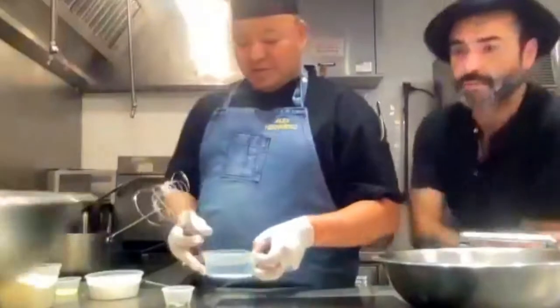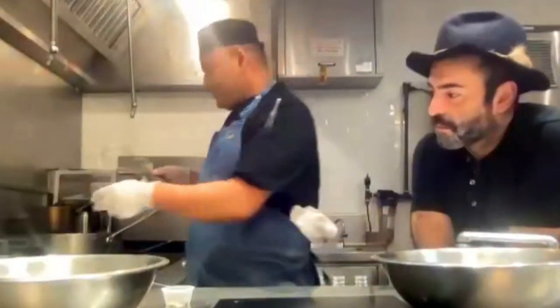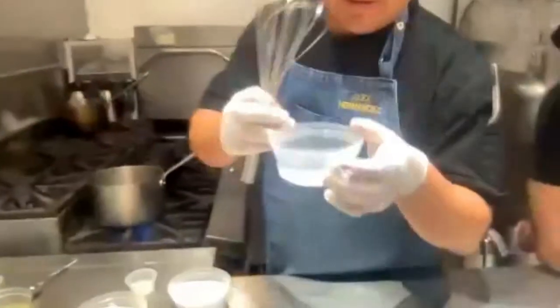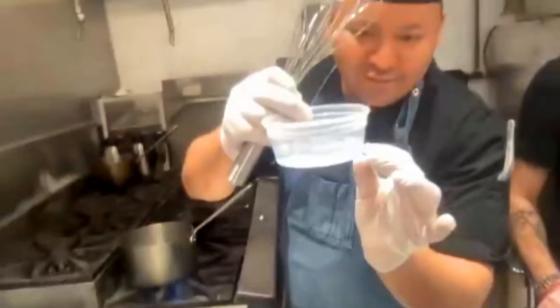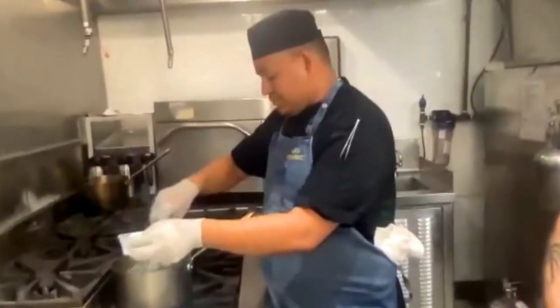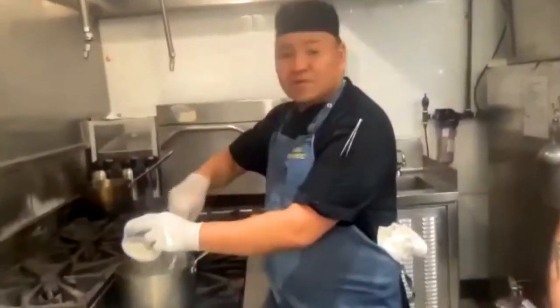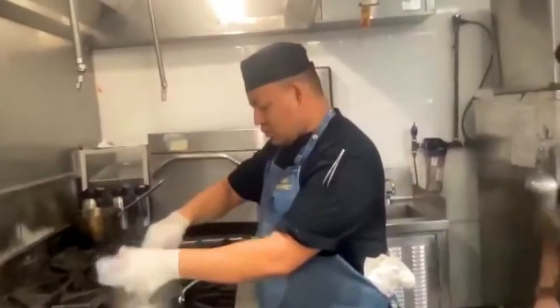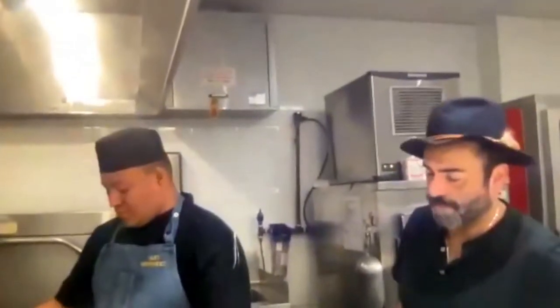So first of all, we have to put the water. Don't put all the water. It's something like that left. So basically, I would say a quarter cup. Yeah, quarter cup. But put all the sugar and mix it all. So the idea is to dissolve the entire amount of sugar into the water.